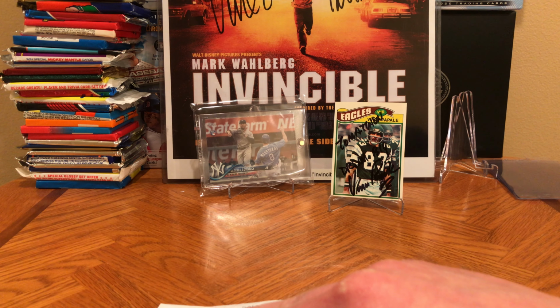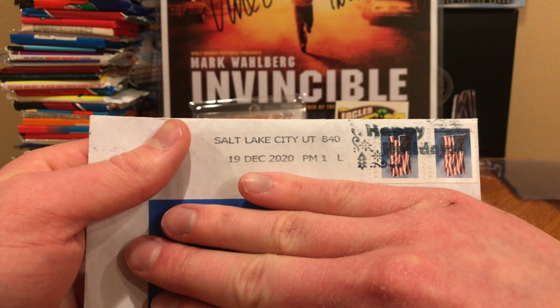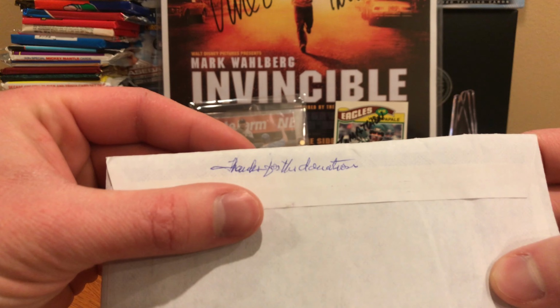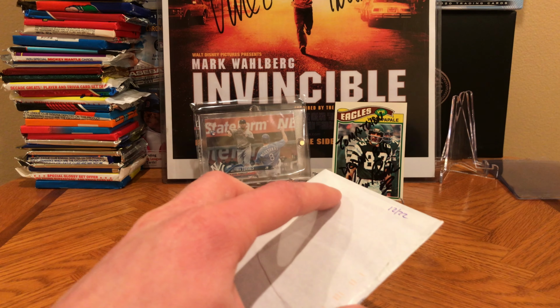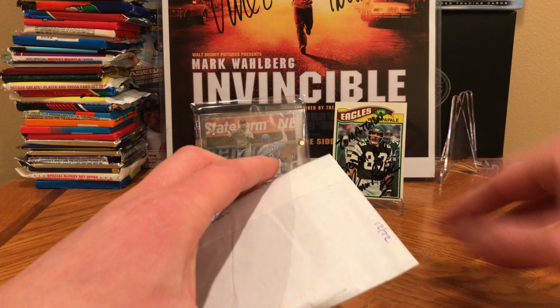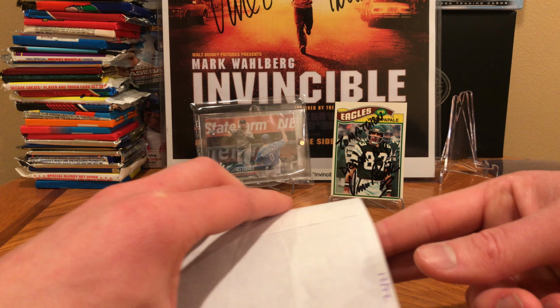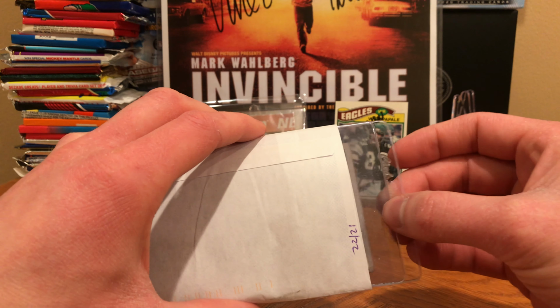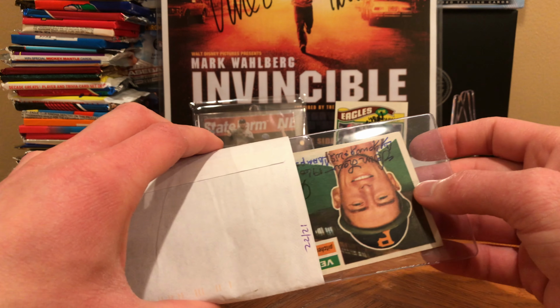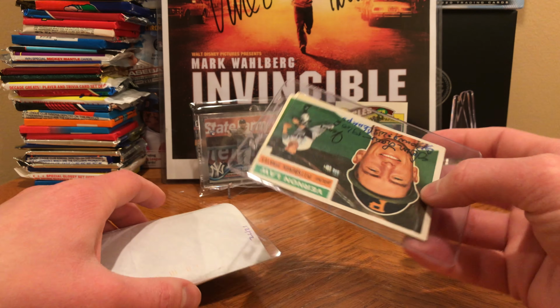Now we will move on to this second return. Salt Lake City, Utah. Double stamps. It's heavy. Thanks for the donation, he wrote on the back of this. Really nice. Cut this bad boy open. We have two hard cards in here. What are we going to do first? Let's do these ones. Oh, so cool.